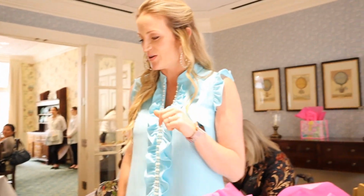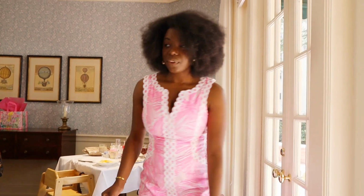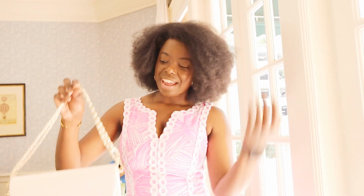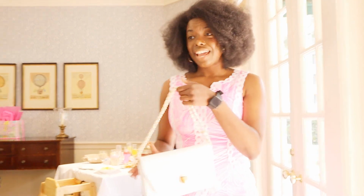So be sure to check out the store and you have the coupon. It has slits on both sides. We've paired it with gold wedges. And the wedges are also very comfortable. And we have it topped off with the same purse I had before. We just added another strap.